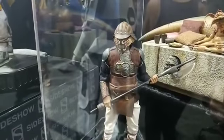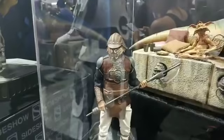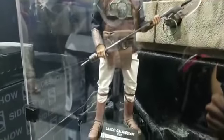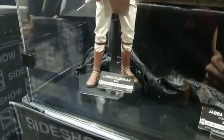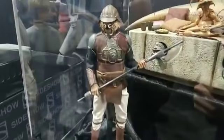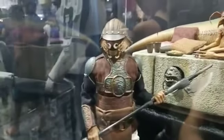So this is the Lando Calrissian 6-scale figure from Return of the Jedi. He is in his skiff guard disguise. He is not available for pre-order right now because he was a surprise reveal, but you can go to sideshow.com/Comic-Con, find his preview page, and check that out, and let us know if you're interested in getting more information for the figure. He does have a helmeted portrait.